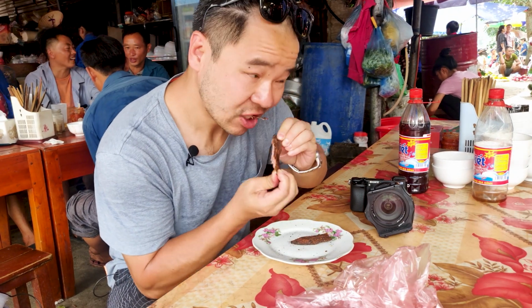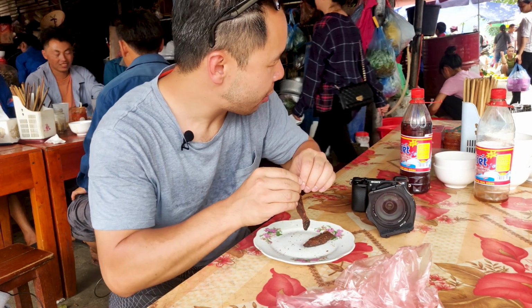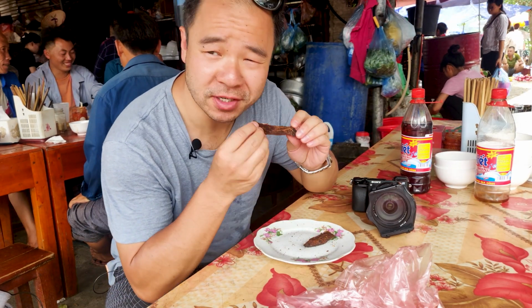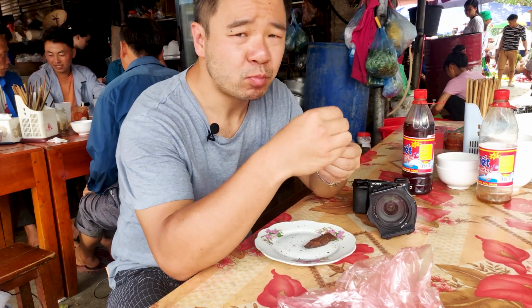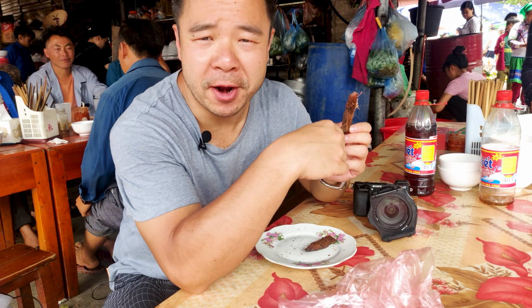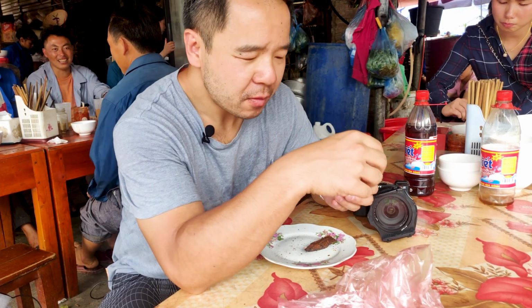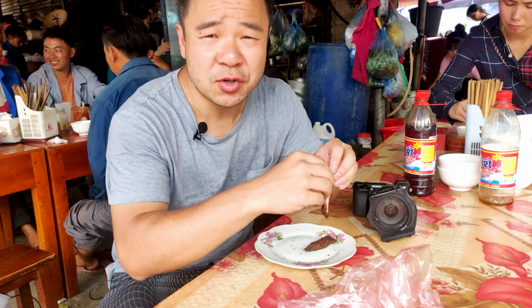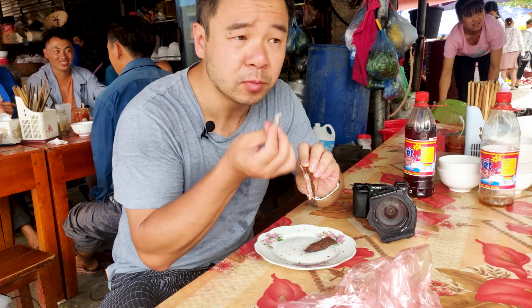Oh, it's super chewy, super tough. But it actually does taste a lot better after being grilled. It takes the edge off it. It doesn't have as strong a gamey flavor as it did before it was grilled.